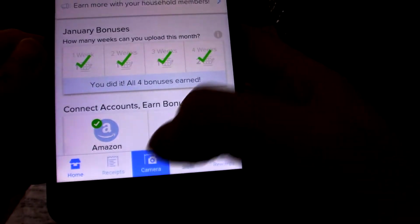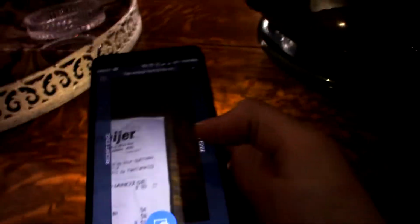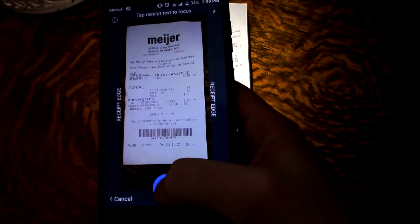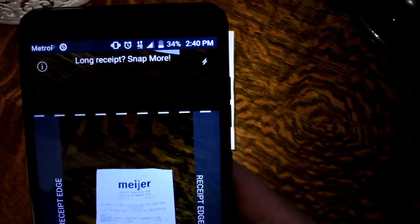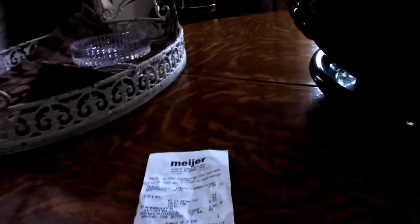So we're going to touch the camera section here, and as you can see, I'm going to adjust the camera, but we're just going to line it up the best we can with the flash on, with the receipt edge, as you can see. And if you have a really long receipt, see it says long receipt, snap more, you can actually take one section of it, take a picture, and then take the other section that you need, and so forth. So this app is kind of nice because you can extend the receipt if it's a very long receipt.